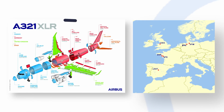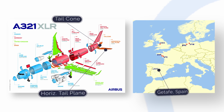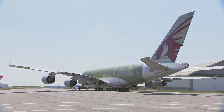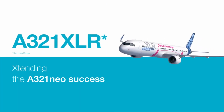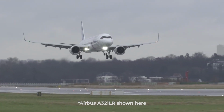Airbus's plants in Spain bring up the rear with the tail cone and horizontal tailplane made in Getafe, close to Madrid. The location also used to be the home of the A380 horizontal stabilizers before the giant of the skies went out of production. The A321XLR is scheduled to enter service in 2023, with test flights planned for next year.